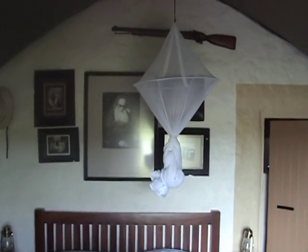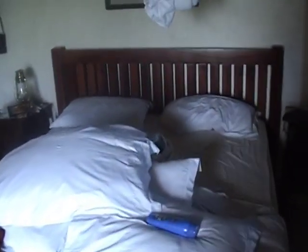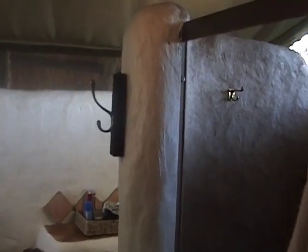So these are big military tents. Here's our stuff. Our bed. So far we haven't been bit since we've lived here. We've been here a couple days now. Go inside. The toilet. Again, it's all inside one big tent, but there's still walls. Here's our shower.